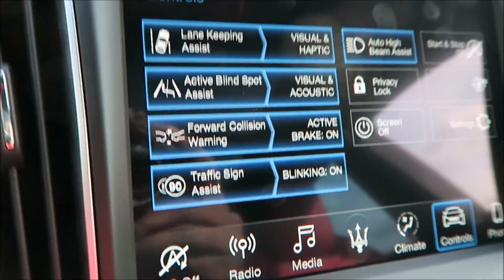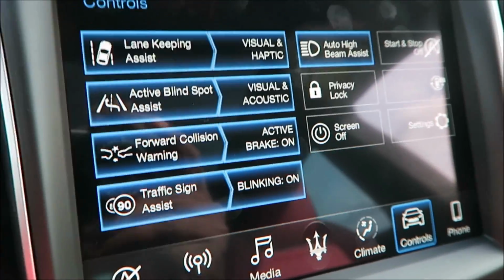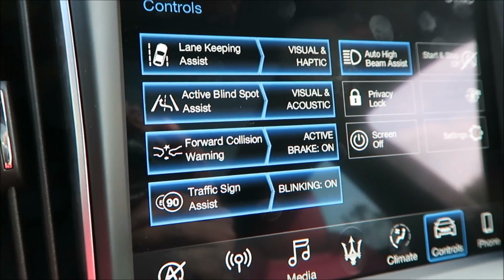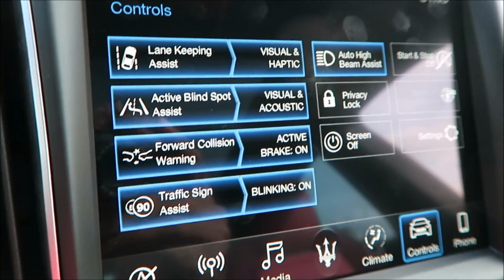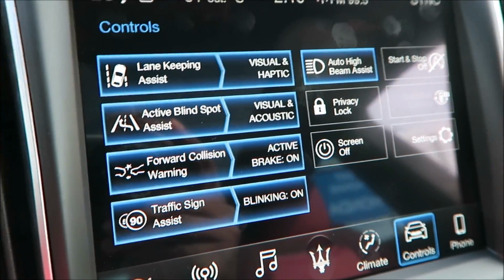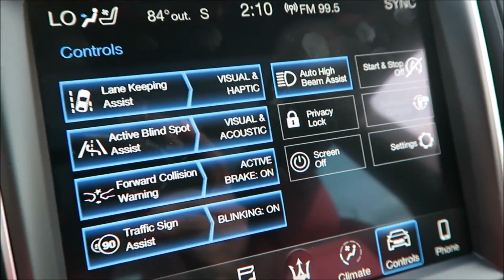You have your active blind spot, which you should always keep on. Your forward collision warning. If you're going to be slamming into someone and rear-ending them, your forward collision warning will let you know, it will brace the brakes, and it will get you to stop a lot quicker than normal. And your traffic sign assist as well, better than GPS because it reads the traffic signs in real time, able to pick up stuff that the GPS will never be able to pick up.